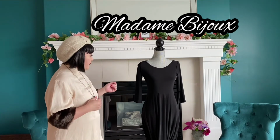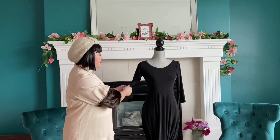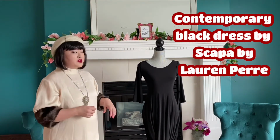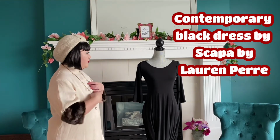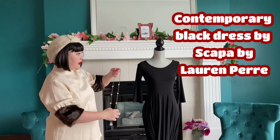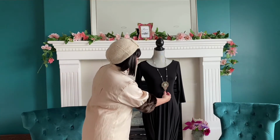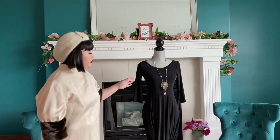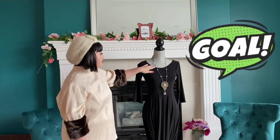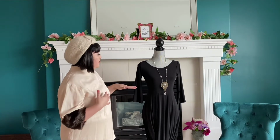So Madame Bijou today is wearing a contemporary long dress. It's got lots of nice stretch to it and really some nice draping down here, and super versatile, super comfortable. You know, dress it up or down. It's one of these great pieces, and it's by Scapa, S-C-A-P-A. And we're just going to slip it on Madame Bijou. And as you can see, it's a beautiful accent to this all black look. And once again, this is a scoop neck, it's not a particularly high or low neck. It's really something in between.